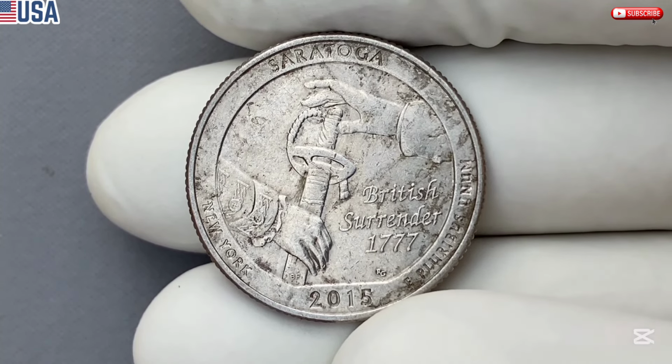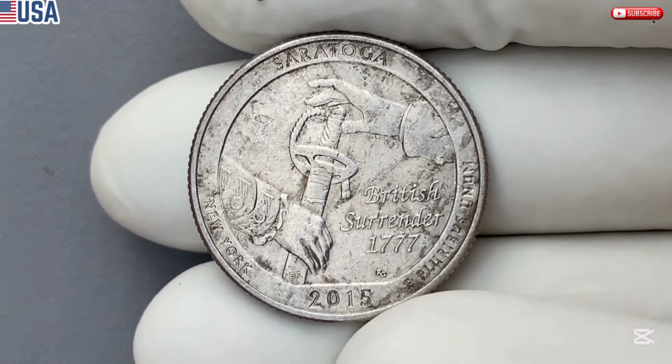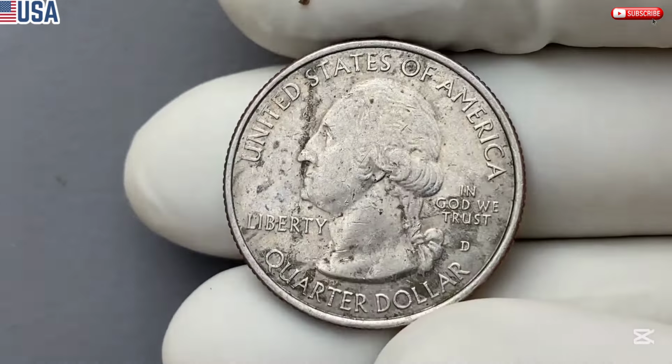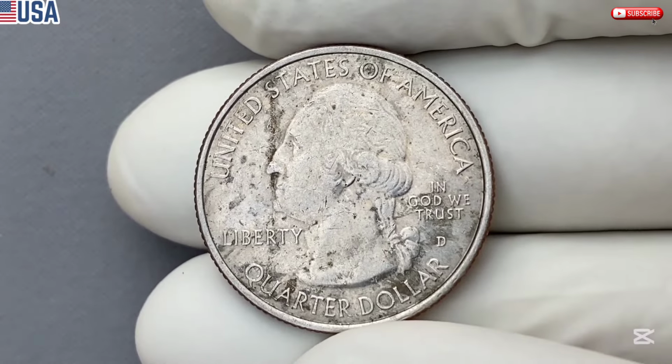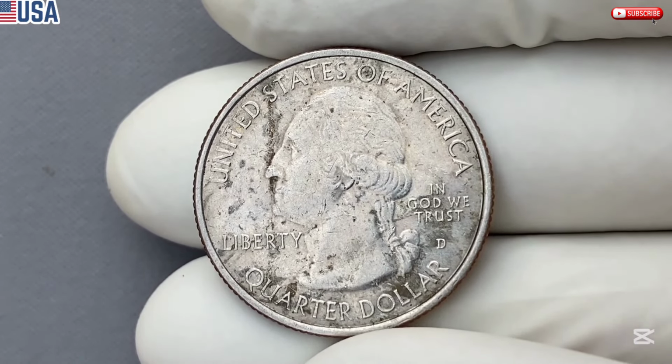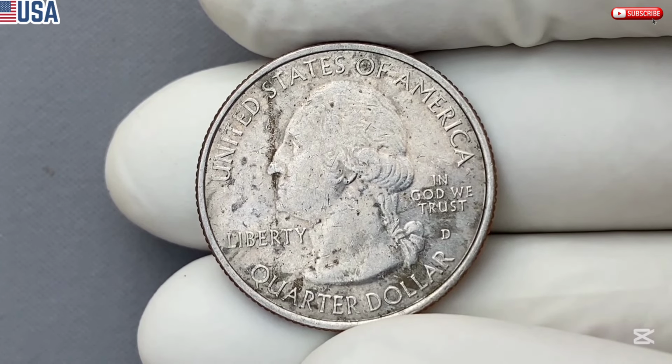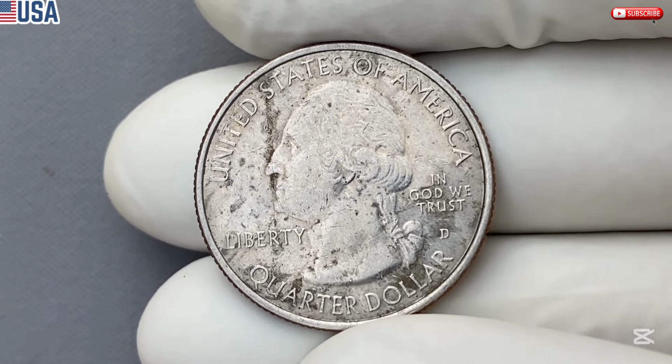The Saratoga 2015 quarter is part of the America the Beautiful Quarters program, which was introduced to honor some of the most iconic national parks and historic sites across the United States. Each state and territory has its own designated quarter, and this one represents Saratoga National Historical Park in New York.